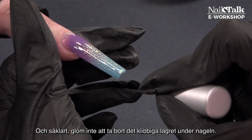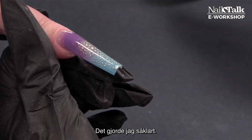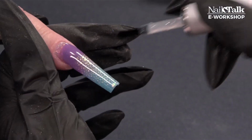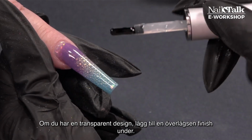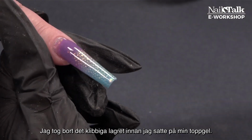More than cool. And of course, don't forget to remove the sticky layer underneath the nail. I already did that, of course. But don't forget to remove the sticky layer of the gel that's underneath. If you have a transparent design, add some supreme finish underneath. But because this is not a transparent design, I removed the sticky layer before I put on my top gel.